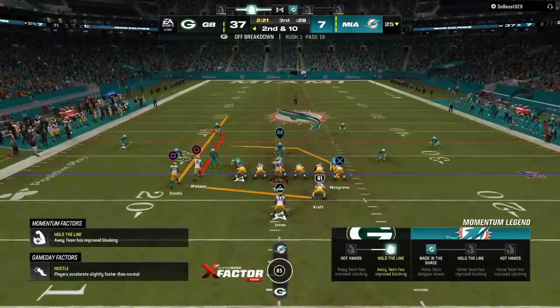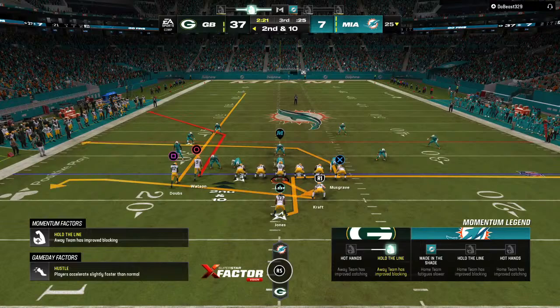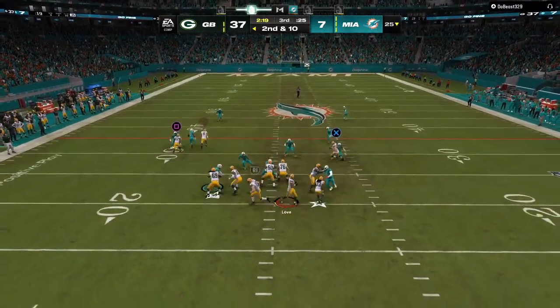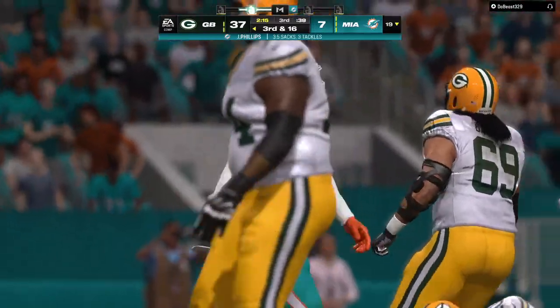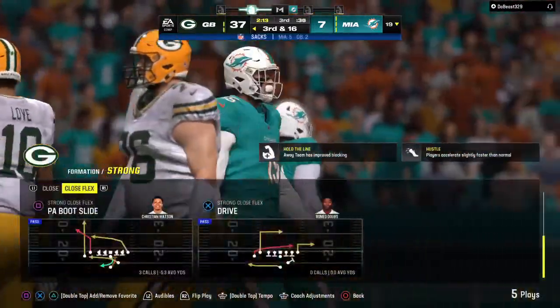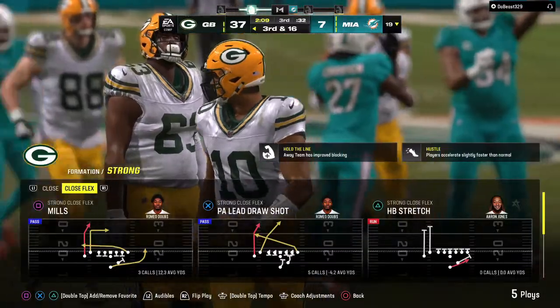Ready. Third quarter from Miami. This is 2nd and 10. Drill green. Set, go. Now Love. And the Dolphins rush gets home. Down he goes. Jalen Phillips bringing the pressure yet again. That's his 3rd sack here tonight.